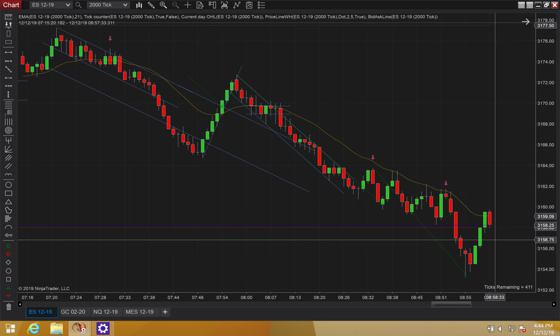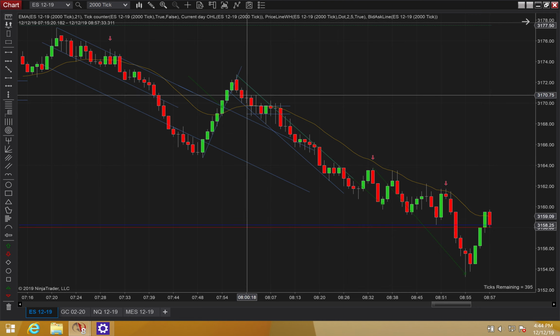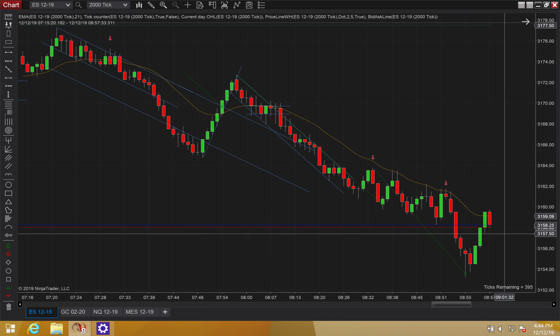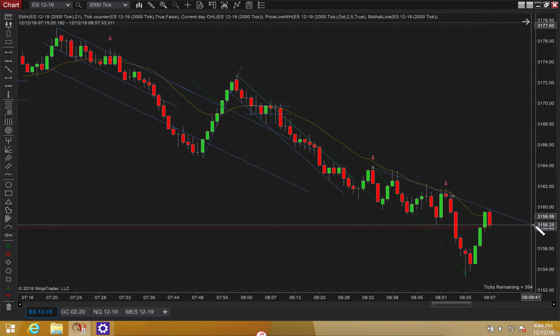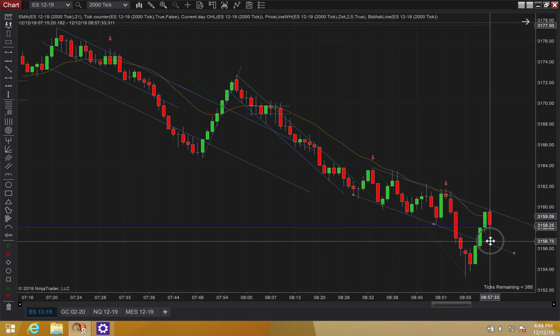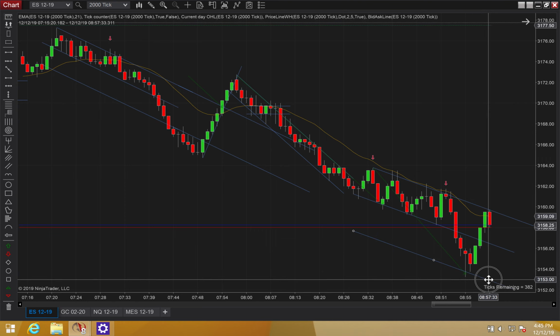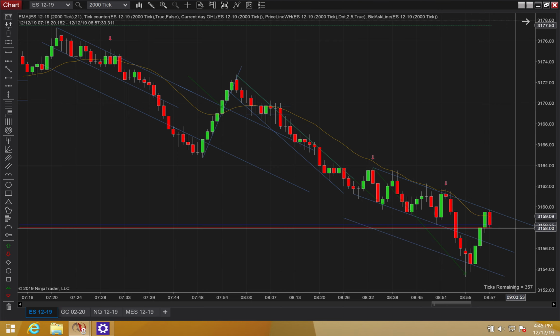Getting that pullback. So, okay, what is this? What are we looking at? It's kind of like a spiking channel down. So let's see, since it's bouncing off this EMA like 3 times, maybe there's a channel right through there. And another one there. And probably the third one is off these closes. So yeah, that fits pretty well. So we can use this as our new channel.